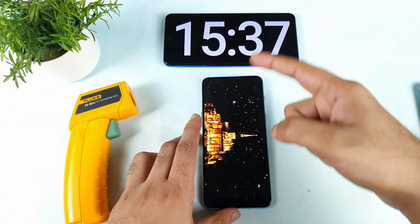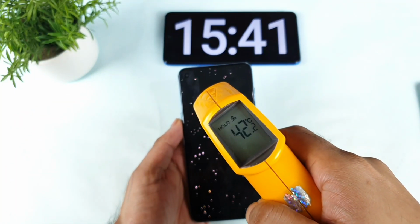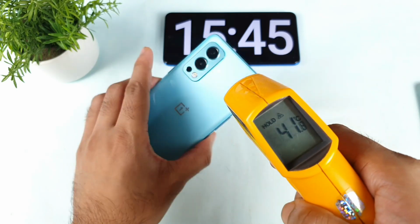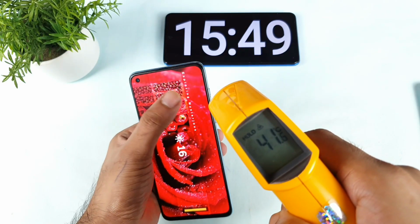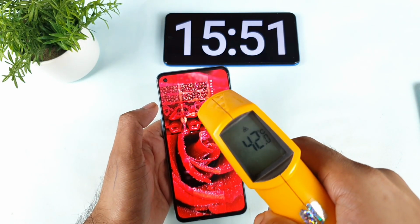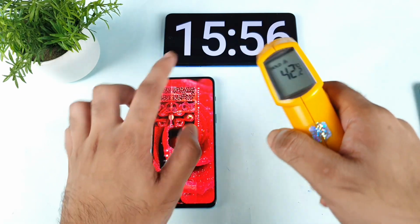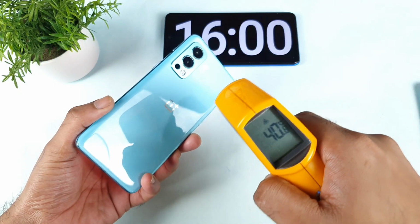As you can see, it's been close to 15 minutes of non-stop 8K video playback on the OnePlus Nord 2, an intense kind of testing, and the temperature has increased up to 42 degrees, 41.8. With full brightness, it's only 42 degrees, as you can see, friends. 42.2 is the highest on the OnePlus Nord 2 for the first 15 minutes only. And the back side is 40.8 degrees, as you can see.